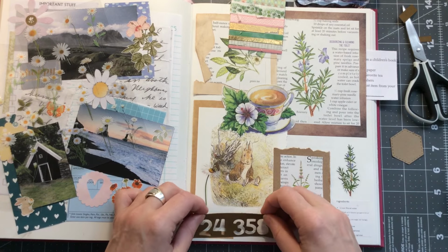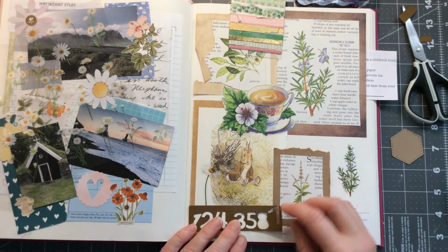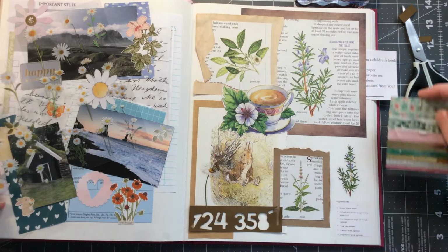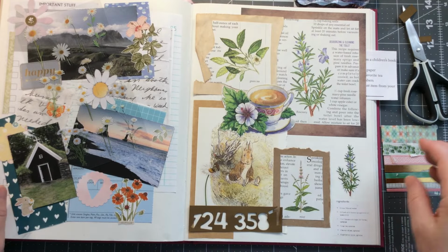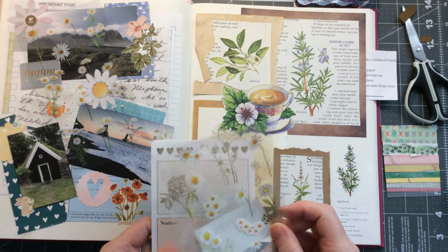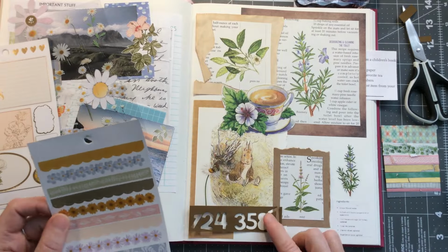Actually, he's talking to the butterfly, because butterflies know a lot about herbs and plants. So he's asking the butterfly, Mr. Butterfly, where is the mint? And Mr. Butterfly is going to tell him.